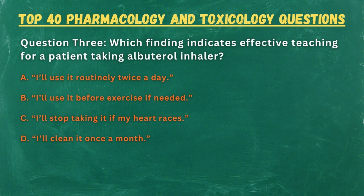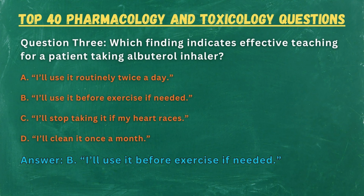Question 3. Which finding indicates effective teaching for a patient taking an albuterol inhaler? A. I'll use it routinely twice a day. B. I'll use it before exercise if needed. C. I'll stop taking it if my heart races. D. I'll clean it once a month. Answer: B. I'll use it before exercise if needed.